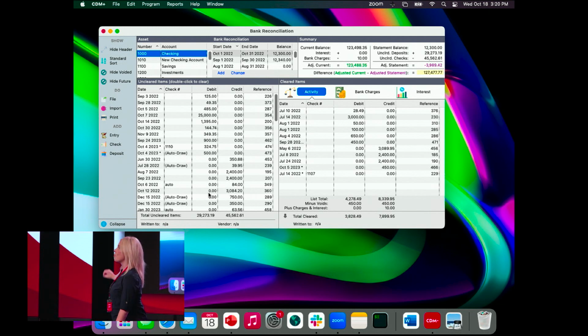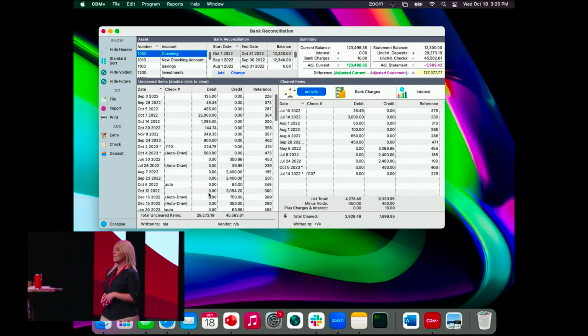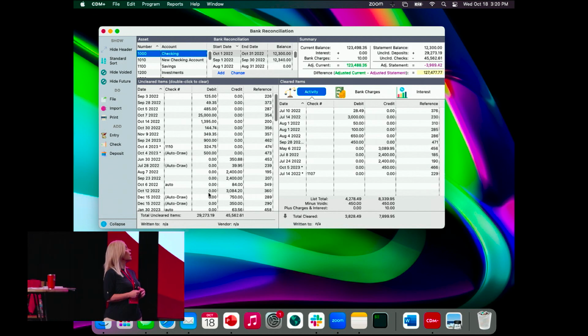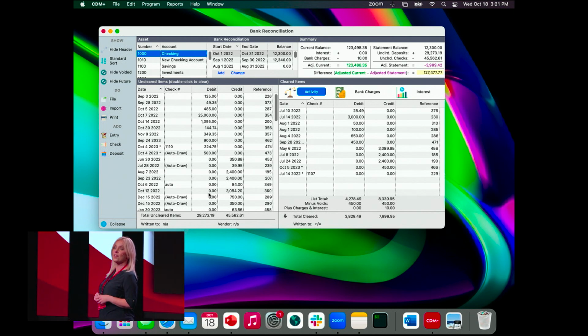Because if you print your bank statement, well, let's use this. This is a little extreme scenario, but let's just use it. If you print your balance sheet for the end of the month, so we're going to print it for the end of October of 22. We'll just leave it at that. And I print my balance sheet, and I'm like, I'm good. This is exactly what we have in our bank. But I open up the bank reconciliation, and I clear over everything that the bank says I have.